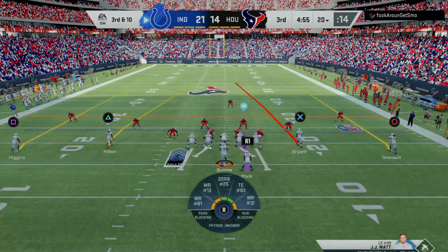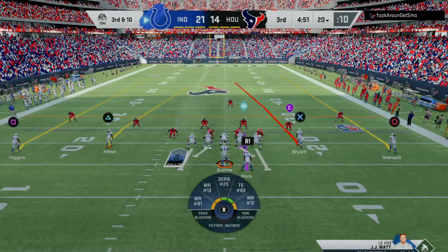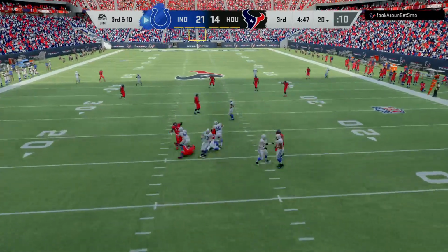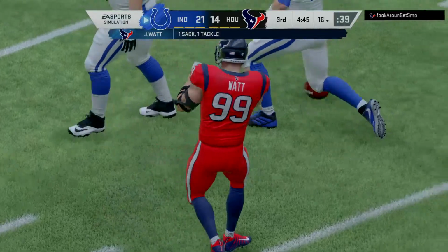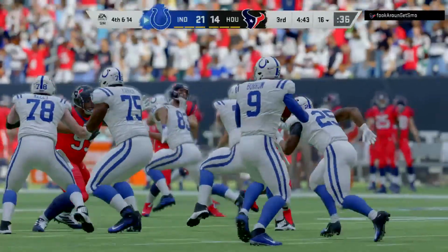Here's 3rd and 10. I would expect to see some pressure here. Watch tight end. The pressure drops off as they'll look to throw. Nowhere to escape, and he goes down. J.J. Watt able to record his 5th sack of the season.